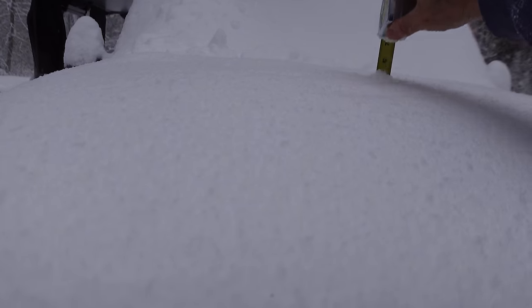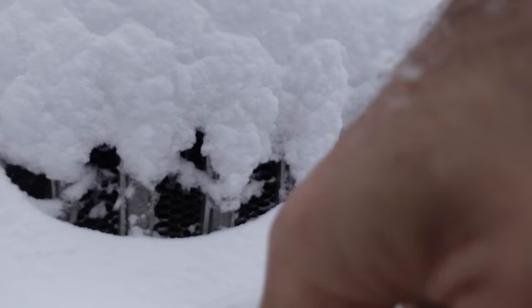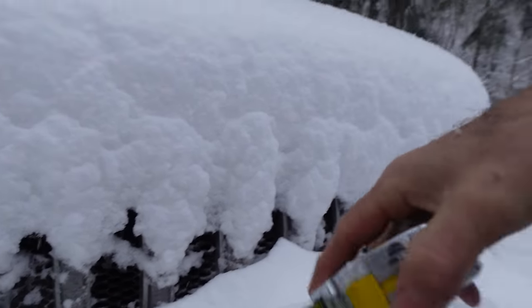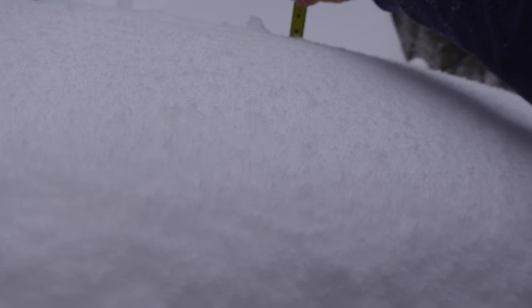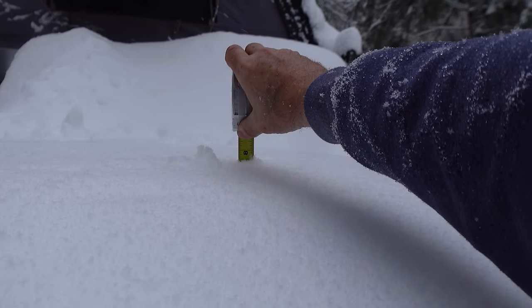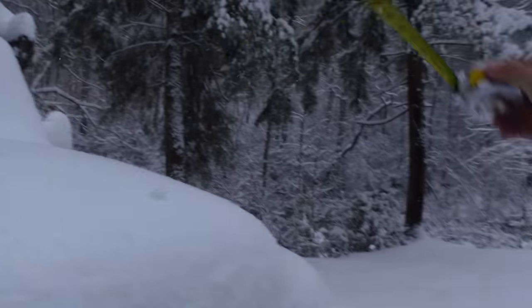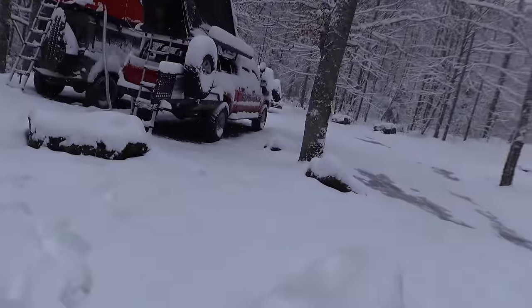Whoa. Oh, wait, I went too far. That was farther than the tape measure I had laid out. Which was about 8 inches. All right, here we go. 7.5 inches of snow. Are you serious? 7.5 inches. Nice. Whew. Holy cow.